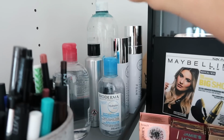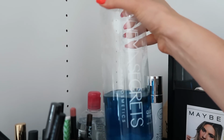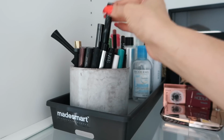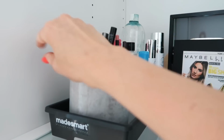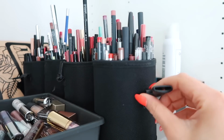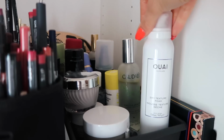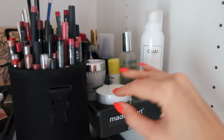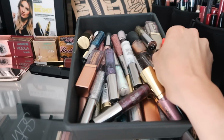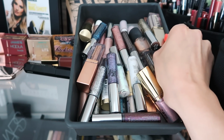Other than all that stuff, I have some makeup removers and brush cleaners back here. This over here is my favorite brush cleaner from Cinema Secrets, in case you're wondering. In this little cement thing, I have some jumbo random eye pencils from a bunch of different brands, and then I have my lip liners and eyeliners in these Makeup Forever brush holders. These are fantastic. Over here I have a bunch of facial mists and setting sprays, and also some random skincare and hair care products that I often use before filming, so I like to keep it up here. And then the last little box has a ton of my liquid eyeshadows and liquid glitters. I like to keep them all in one place so that they're easy to find.